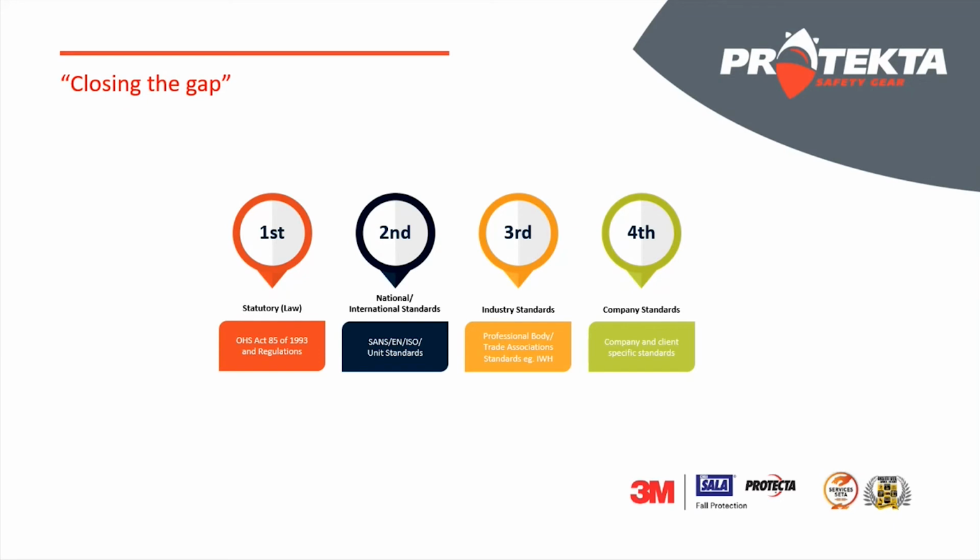So if you go back to legal compliance, you already see, just purely by looking at the standards, you can now get more specific in terms of what the requirement is, what work the guys will do, and what type of equipment they need. And you get more detail.